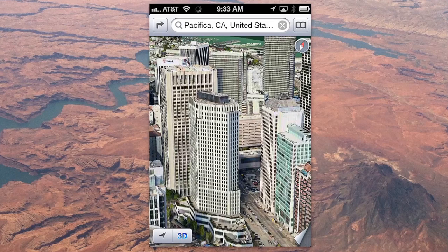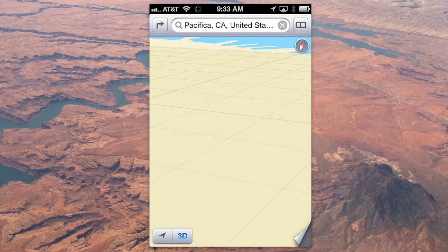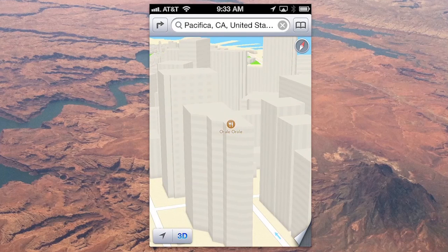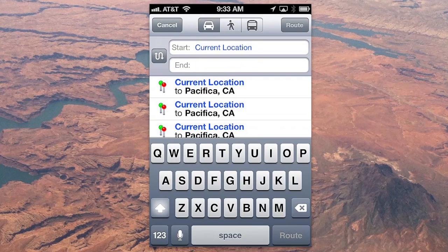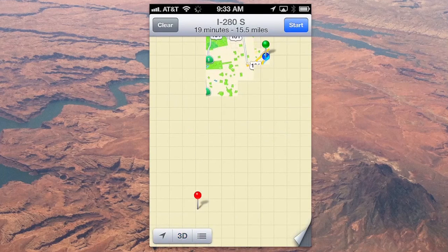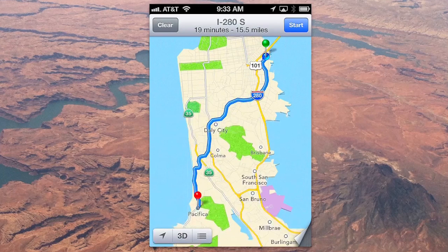I'm going to go back to my standard view and show you what the directions feature looks like. In the top left, you'll see this new right arrow. Tapping that will allow you to get directions to any place you're currently searching. Let's do Pacifica. And now I've got turn-by-turn directions.